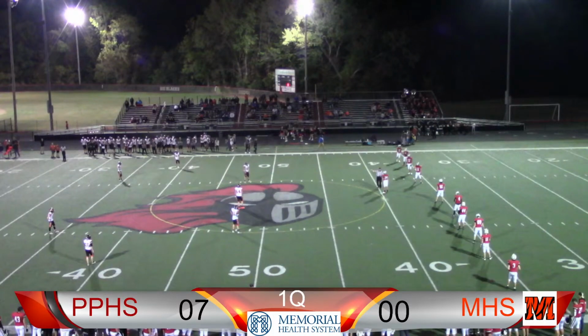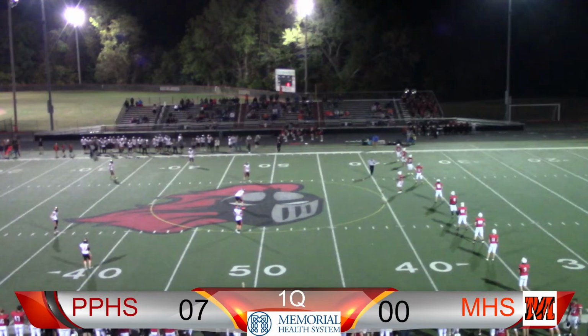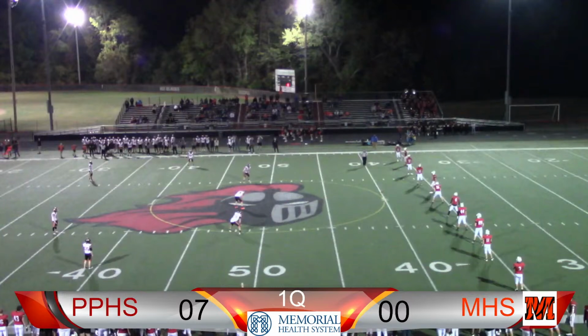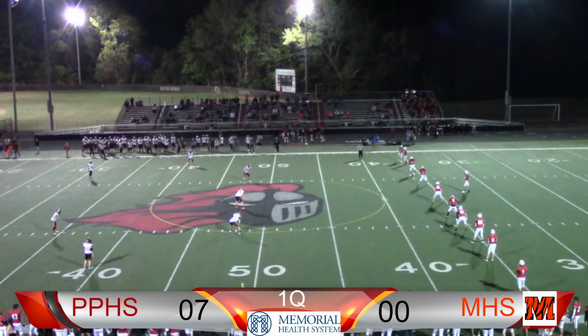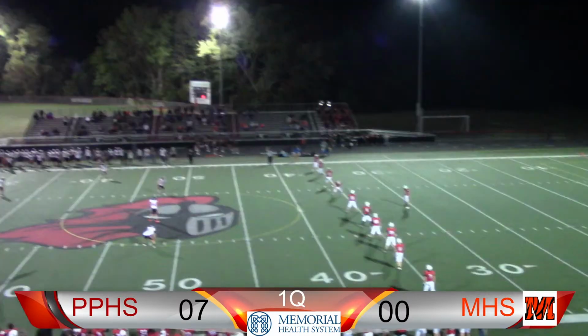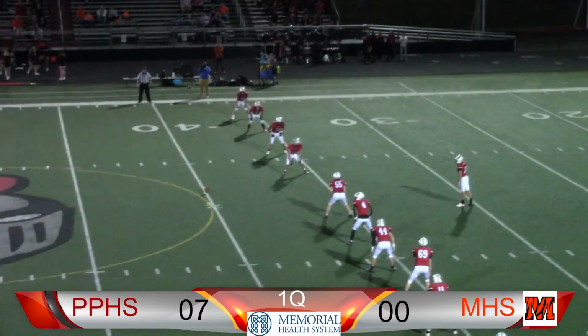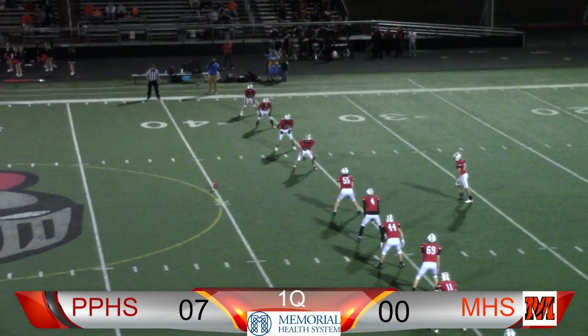5:07 to go in the first quarter. 7-0 Point Pleasant after a Tiger turnover. They go 40 yards on what seemed like 12 plays, and they took over 6 minutes off the clock. Point Pleasant scoring, they converted 2 4th downs and a 3rd and long. And let's see what the Tigers can do here.